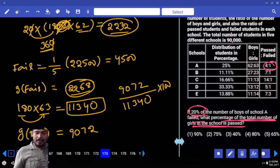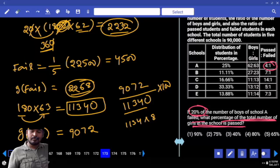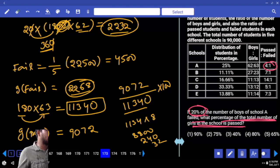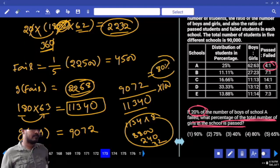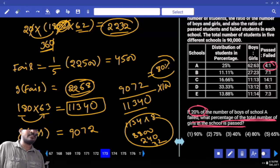80%. Directly 8 times, 8 into 1134. 1134 into 8 is 8000 plus 800 plus 240 plus 32, the same 9072. 9072 represents how much percent? 80%. So this table is easy, but it is not known until you start the question.